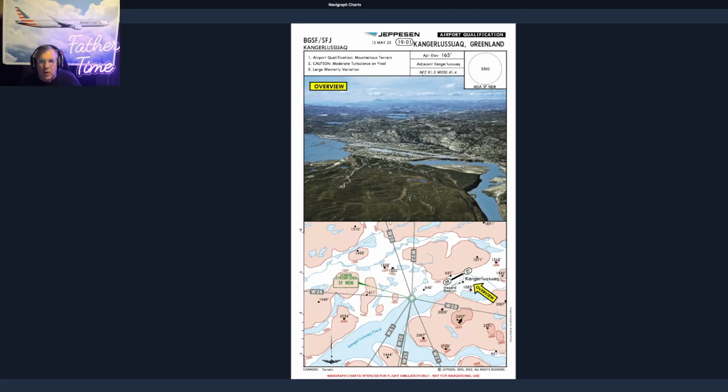So this is the base in Greenland. We don't usually use it as the alternate base. You can see that it's in a valley. I don't know how long the runway is.